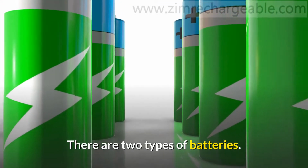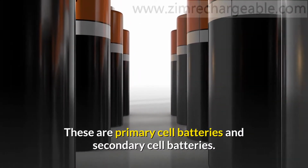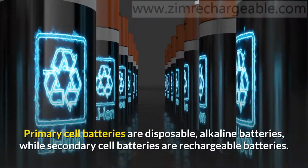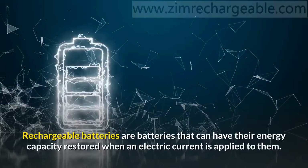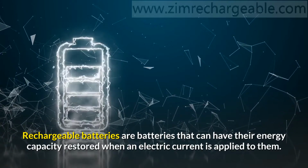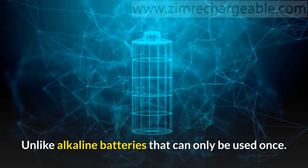There are two types of batteries. These are primary cell batteries and secondary cell batteries. Primary cell batteries are disposable, alkaline batteries, while secondary cell batteries are rechargeable batteries. Rechargeable batteries are batteries that can have their energy capacity restored when an electric current is applied to them, unlike alkaline batteries that can only be used once.